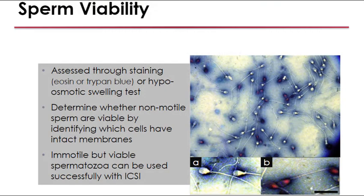Sperm viability testing is often utilized when there is evidence of asthenozoospermia, defined as complete lack of progressive motility. The staining of spermatozoa with eosin, or trypan blue, will identify cells with intact membranes, as live cells will appear white since the stain is not able to get into the cell through breaks in the membrane. The image shows sperm stained with 0.5% eosin Y. Viable sperm do not retain the stain, as shown in panel A, whereas non-viable sperm stain red at the head region, as shown in panel B.